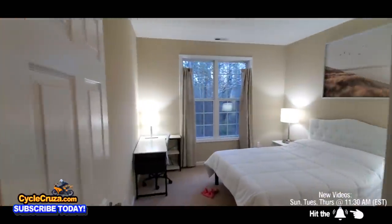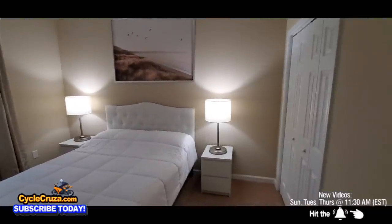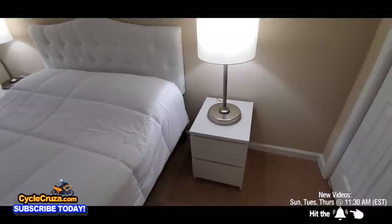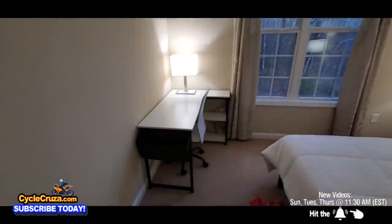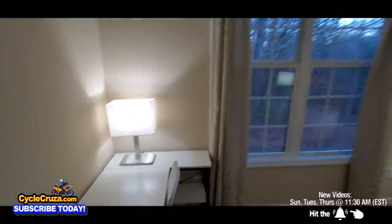And here's the back room. As you can see, same headboard, which I have a link to if you want to get it. And these end table lamps are nice. End tables here on each side of the bed, or nightstands, whatever you want to call them. Corner desk here. Have a link to that if you want to get that as well.